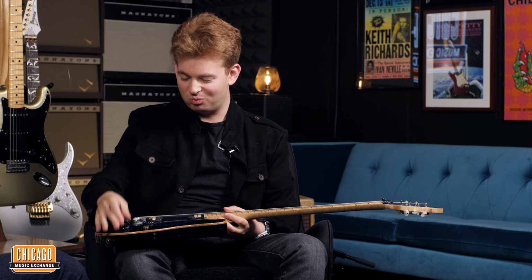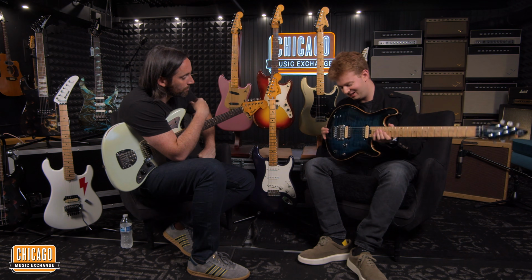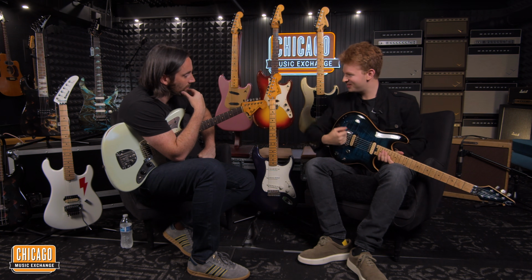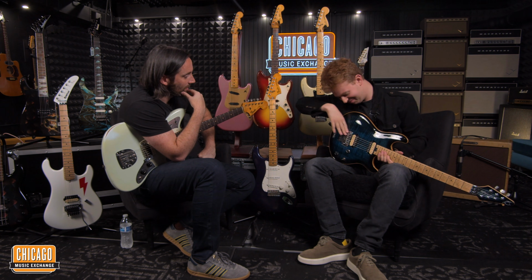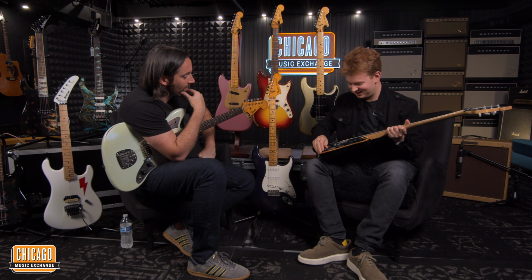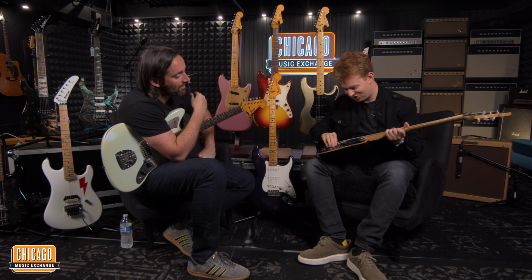It's like a Wolfgang, but it's got even more. It's got a trem stop, so you can do your Steve Vai thing, or you can block it. It's got coil taps in this. This is like a shred machine.